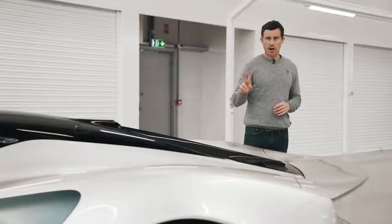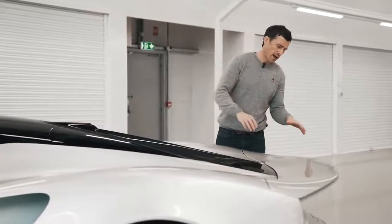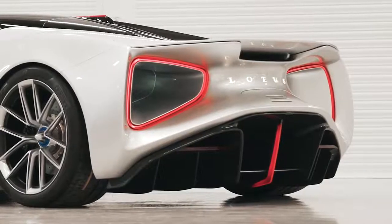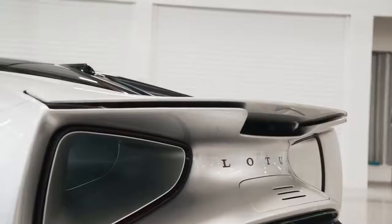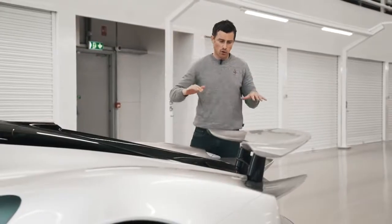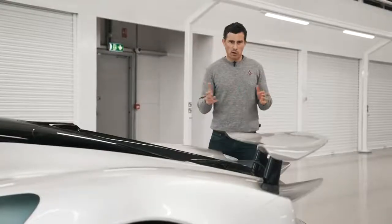There are only two pieces of active aerodynamics on the Evija, so you have an active rear wing and some DRS flaps, that stands for drag reduction system. So at the moment the car is in its most aerodynamic form for high speed runs, but the wing and the flaps can raise to increase the downforce to help suck you down the road for improved cornering. And as you're driving along, it can actually manage that as well, depending on what you need.